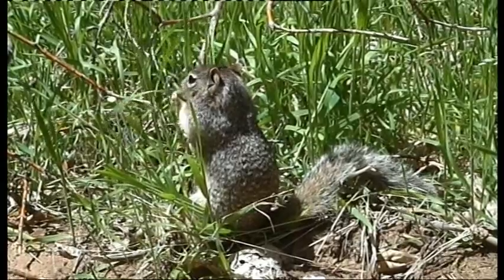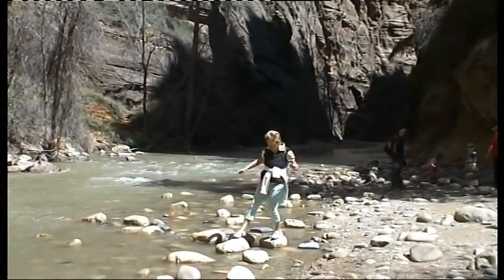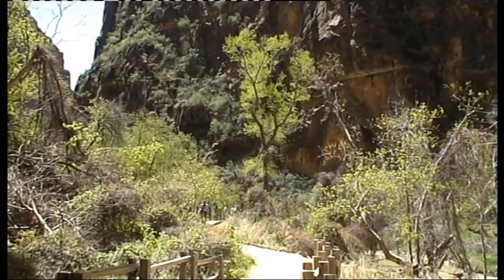Eventually the trail came to the ford at the start of the Narrows walk, but not having wellies with us, this was as far as we could go. We retraced our steps and went to the lodge for lunch.